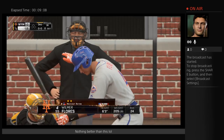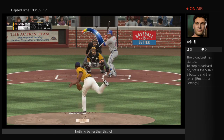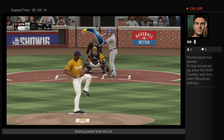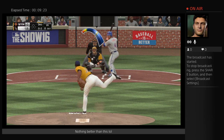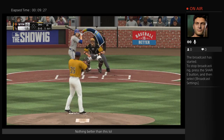Leading off the inning, Wilmer Flores, and they'll need him to get something going here. Just gets a piece of it. Strike 1. Barely able to make contact. Down 0-2 now. And he reaches for one out of the zone and misses rather badly for the first out.